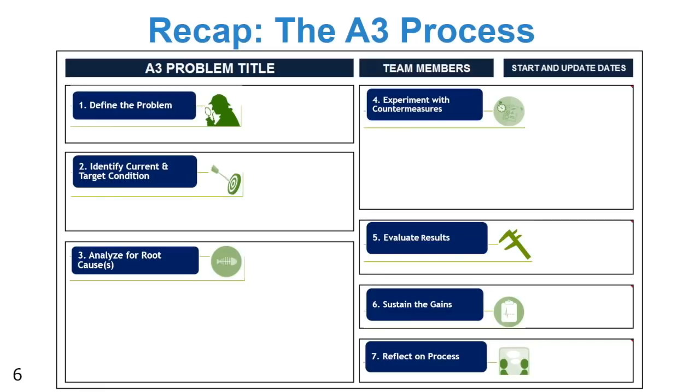We're going to identify what is our current condition. And a key point here is that we want this to be quantifiable so that we know how to measure whether or not we move the needle at the end. And we're going to set our target. What are we going to call success at the end of this A3?